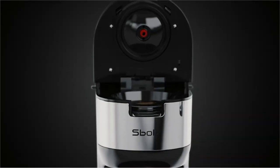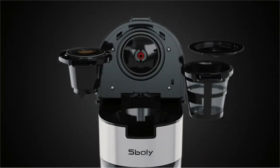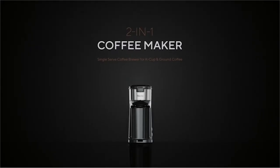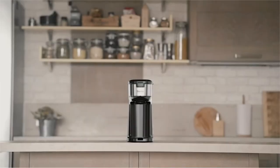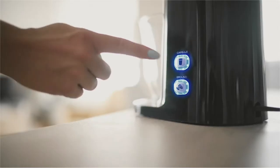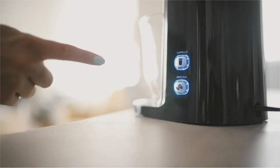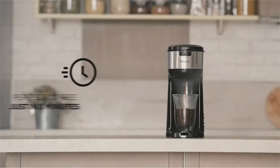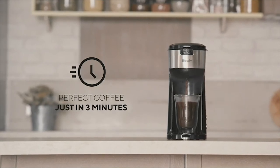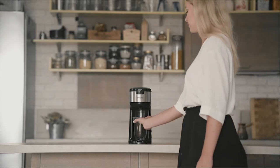Introducing the 2-in-1 hybrid coffee brewer for K-cup and ground coffee by Sboly. This compact, innovatively designed machine fits perfectly with any space. Simply fill the water reservoir and press the K-cup or ground coffee button. Hybrid technology brews coffee quickly and at the perfect temperature. Enjoy your cup of tasty coffee in just 3 minutes.